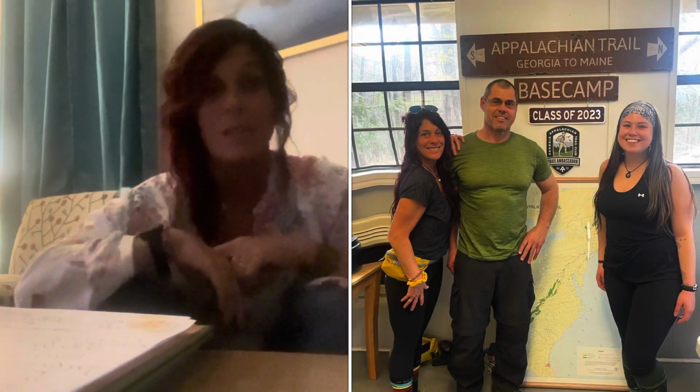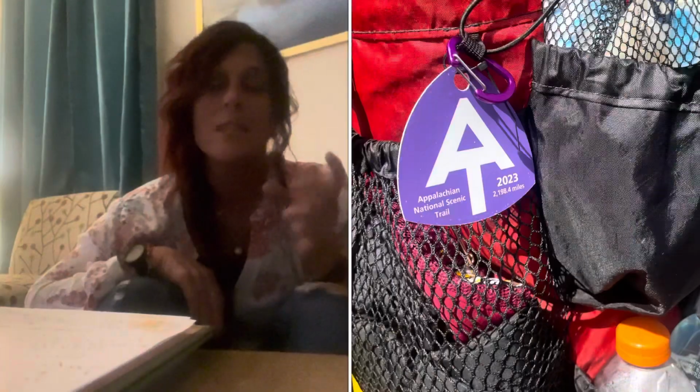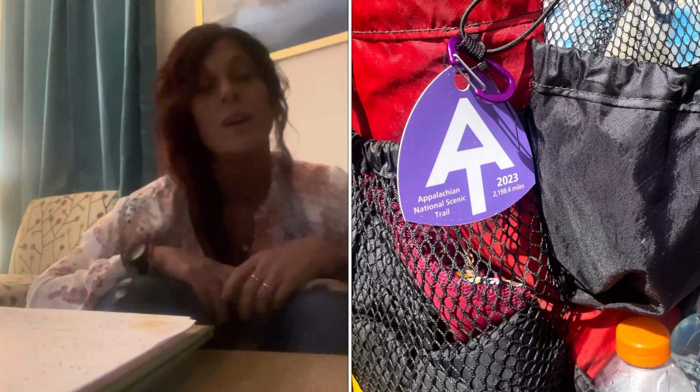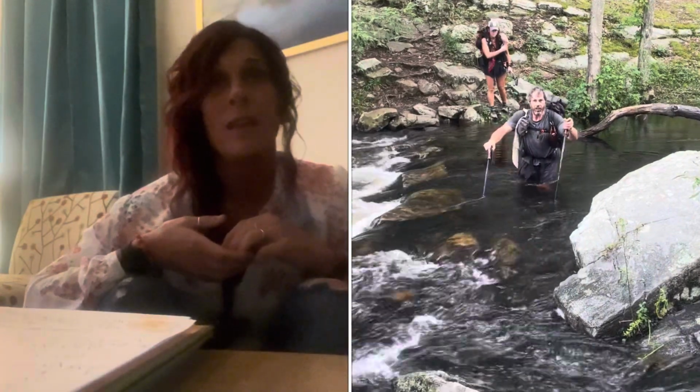We got our packs weighed. We got questions, stories. It was truly great. I was so glad that we started down there. I would not have given up my chance to get my hiker tag. It sets you apart in a way. In towns, people know what you're doing, and you're registered with the ATC. You get text messages along the way for road closures and high water crossings. I recommend it. I'm glad I did it.